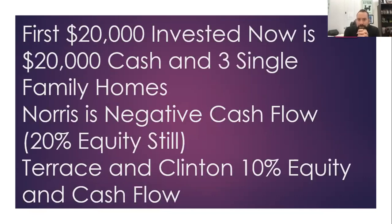So that first 20K that I invested way back in 2002 is now 20K cash. I have 20K cash in my account, and I have 3 single family homes. Norris Drive is negative cash flow, but I have 20% equity, and I have 10% equity in Terrace and Clinton. So far, not a bad deal, right? 20 grand's turned into 3 houses, and by the way, I have the 20 grand back. Pretty cool story so far, right?